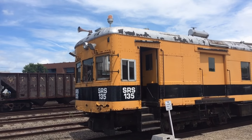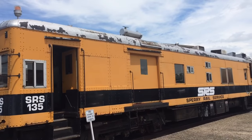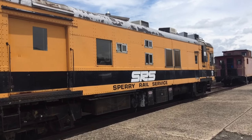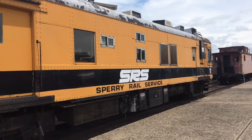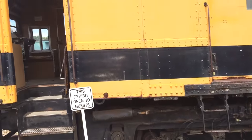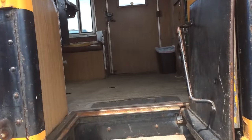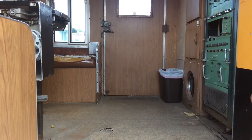Hey folks, Danny Rosa here at the Danbury Railroad Museum, and I took my kids out here Memorial Day, and I found something here that was pretty interesting. This is a camp car, and I like RVs and campers and stuff like this, and bus conversions, and if you're into this kind of stuff, you're gonna appreciate this.